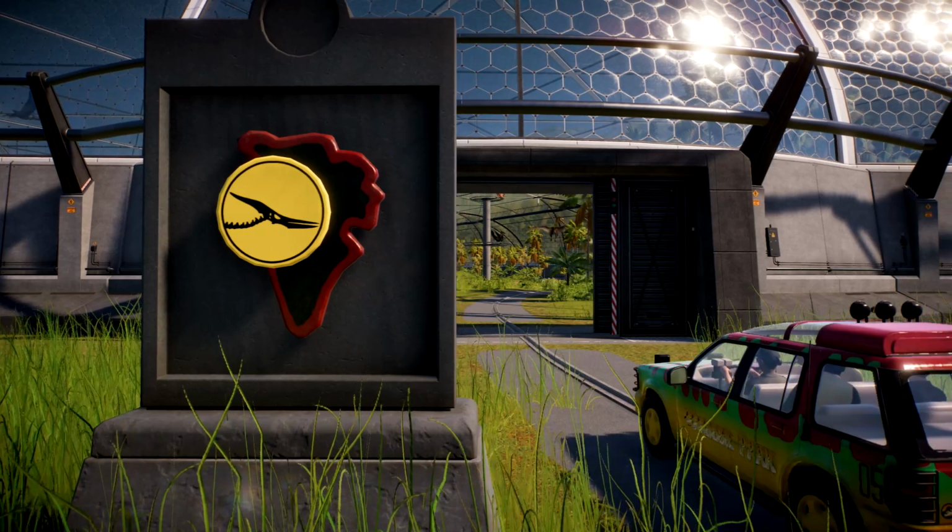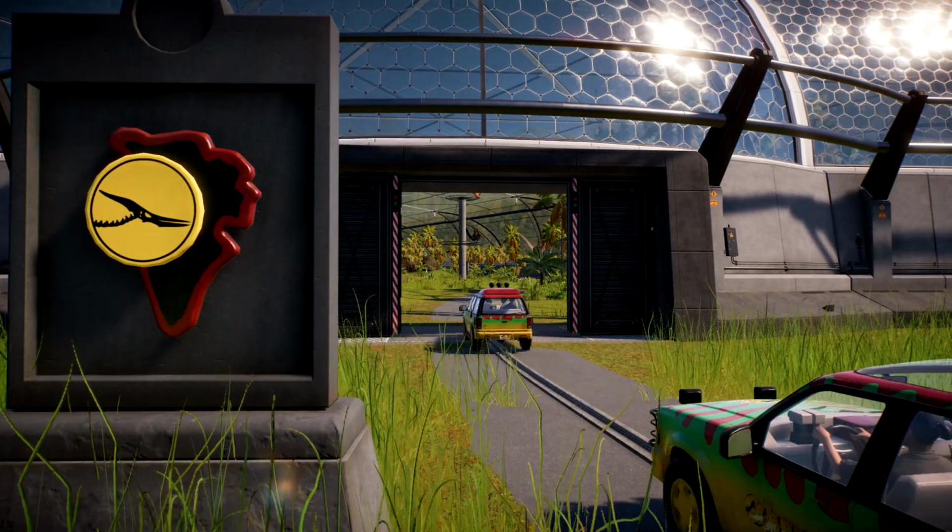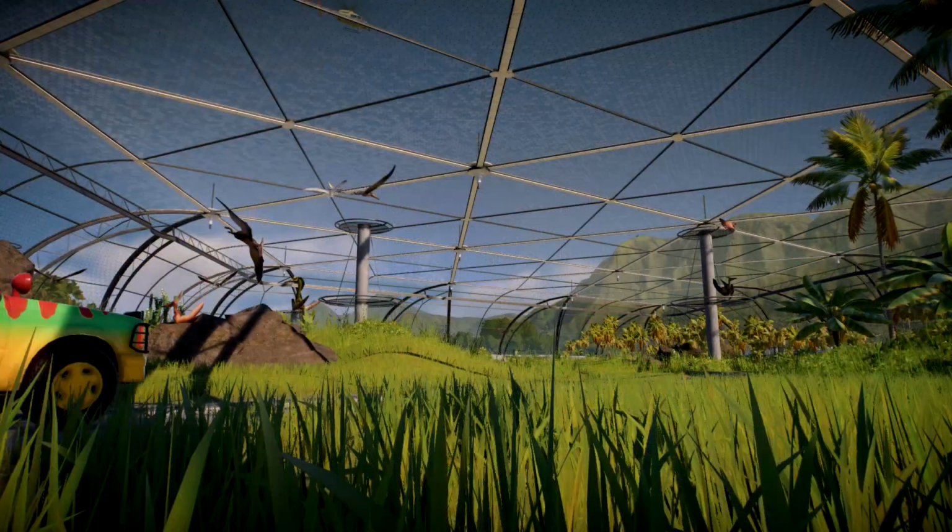Well, are we heading to a bird cage? I don't know about this, boys. Let's just hope they don't attack the car. I hope so, mate. We should just stay calm. They probably want nothing to do with us.